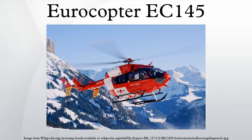H145, updated version of EC-145, initially designated as EC-145 T2. Features a conventional tail rotor replaced by a fenestron-shrouded tail rotor. Other changes include the installation of more powerful Arriel 2E engines, and various new avionics.